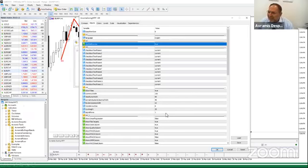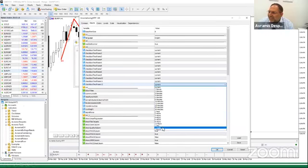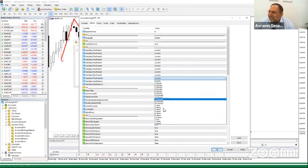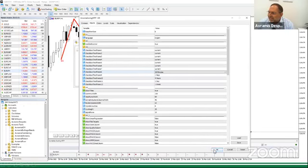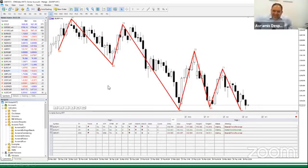Now I'm going to run a scan through the market and see if we get anything interesting. I will put the weekly, the daily, the 4 hours, the 1 hour, the 30 minutes, and let's see what fish we catch. Okay, so we are scanning already.